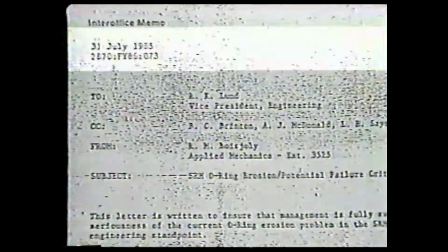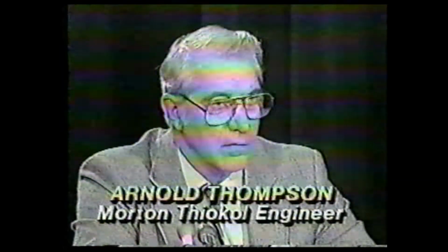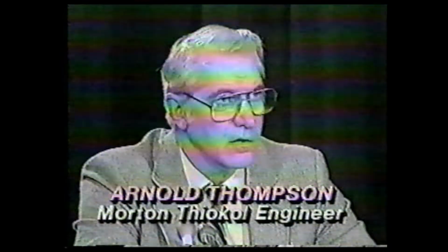Roger Boisjoly was so distressed by erosion of the O-ring seals he examined from the previous cold weather launch, he wrote a report last July warning of the danger. The result would be a catastrophe of the highest order, loss of human life. I wrote a memo to my management, project engineering, indicated that we should stop flying.